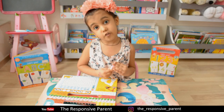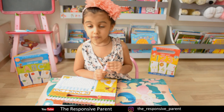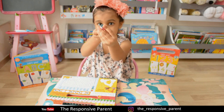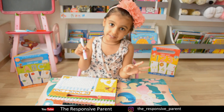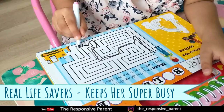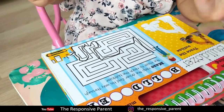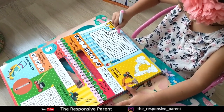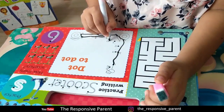This is a white and clean book which I can write and rub with this eraser which is already on the pen. I did it! I can use it again and again.